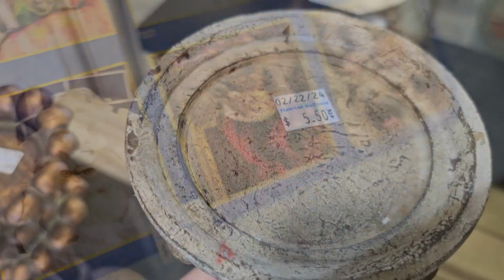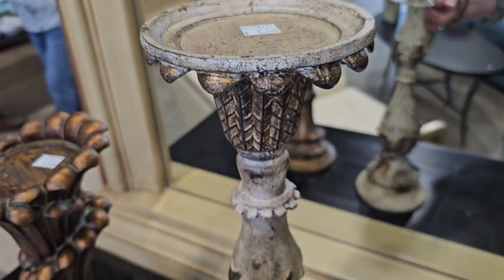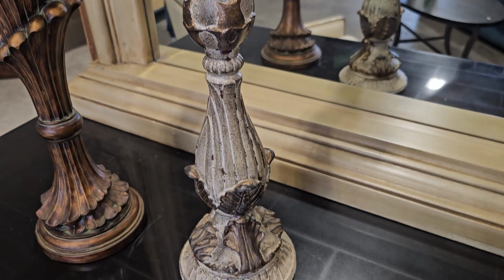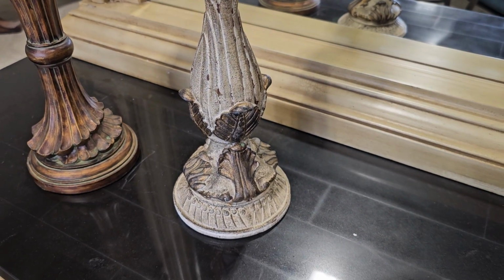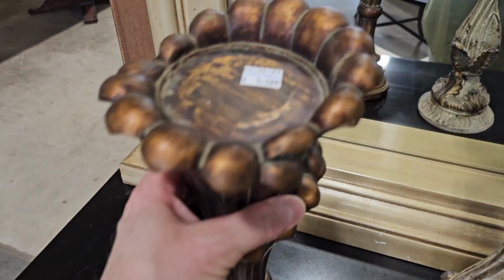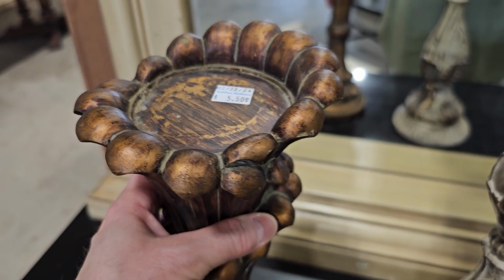Oh, too cute. And these candle holders kind of gave me that shabby chic vibe. That large one's $5.50. Hard to believe that's $5.50, right? Oh, and this one's pretty too. Let's see, $5.50 as well.